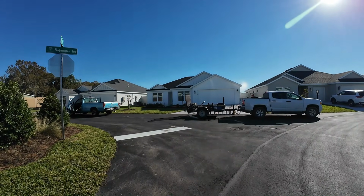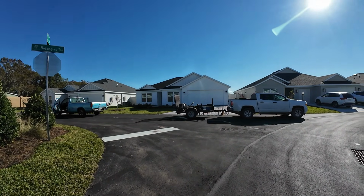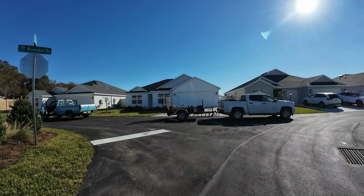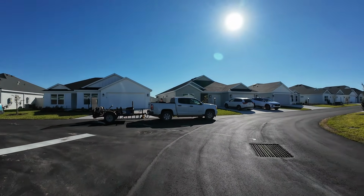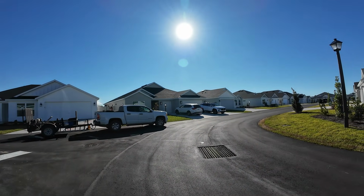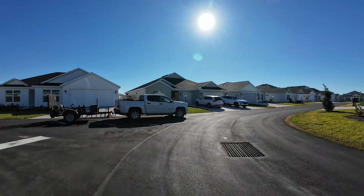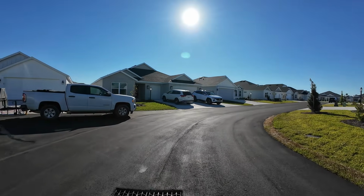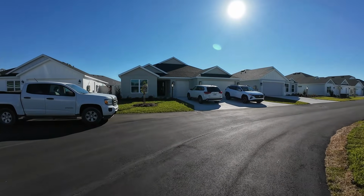So let me see, 1, 2, 3. Bethlehem Lane, as I watch him do 1, 2, and 3. So there's the third home that does not have a status on the Village's website. But it has 2 cars parked in front of it. So I assume that home is sold.